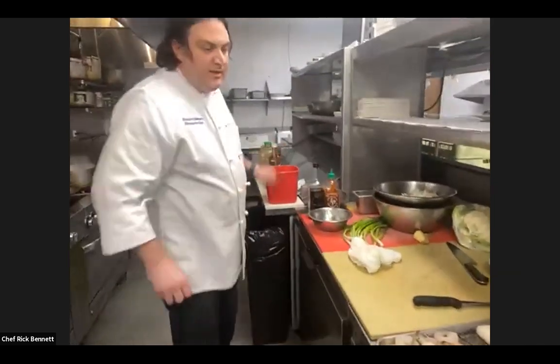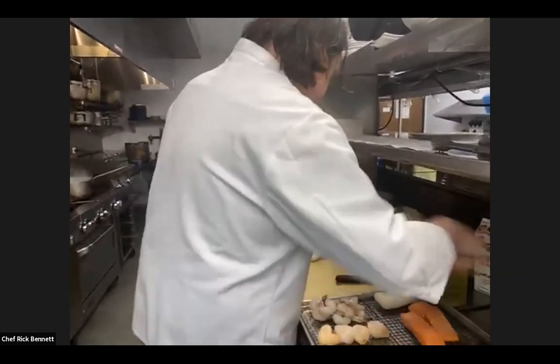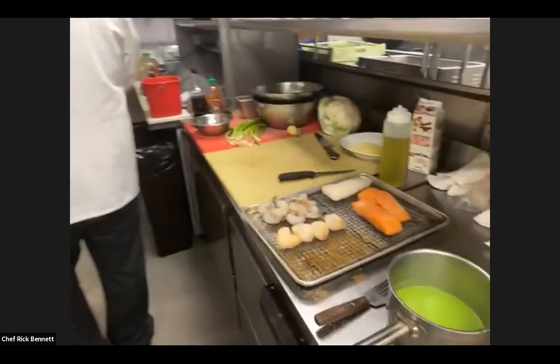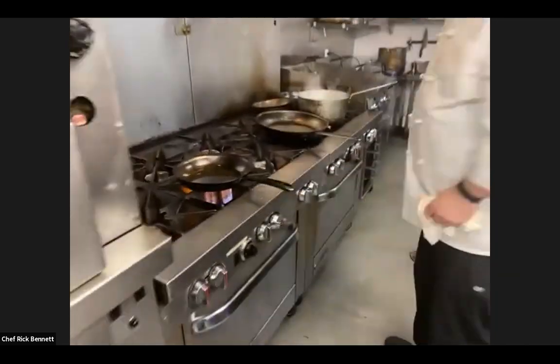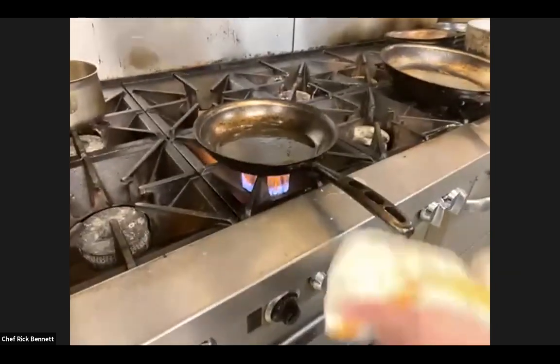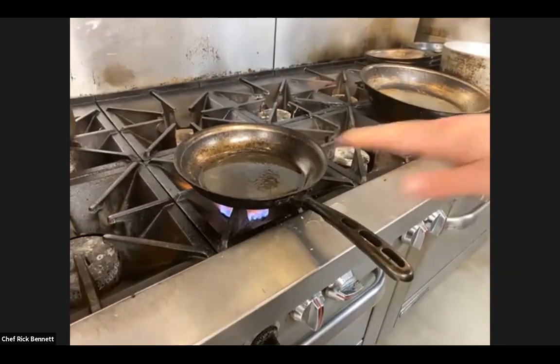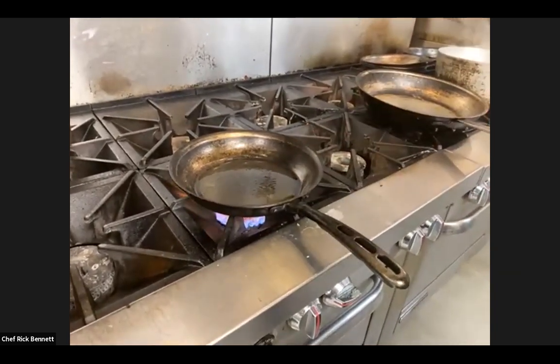If you try to sear where the skin used to be, it's not going to get a great end result. I'm just waiting for this pan to get to smoke point, which is very close. You can see the ripples in the oil, actually. I don't know if you can see that on the camera, but I can see it here. It just starts actually rippling as though it wants to jump out of the pan.